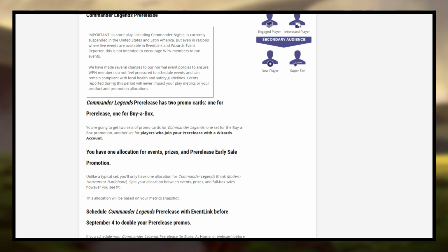This gives me a little bit of doubt in the product that it's going to be a little too expensive. I think that if you're making a product for your most casual format, you can't have it be expensive. Otherwise, you're defeating half the purpose of you having it. Now you've just made like a cEDH product, and no one really wants that.